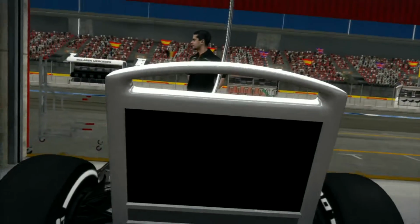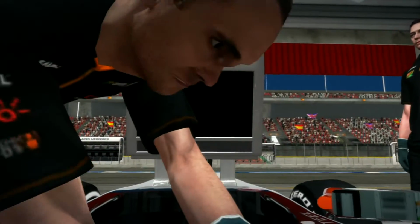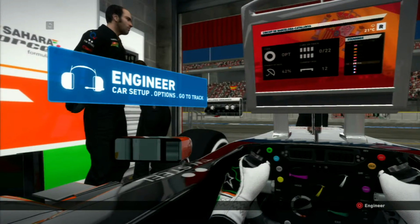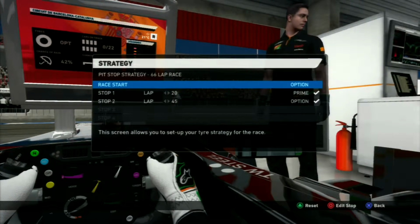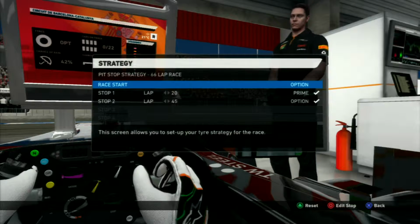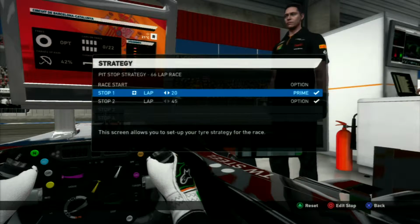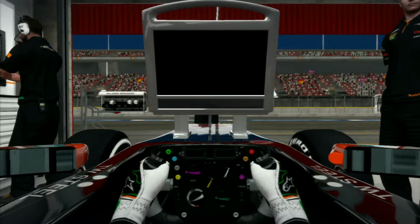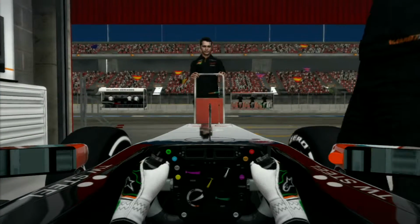And here we go. We're gonna get buckled in for the race, but first we're gonna check out the tire strategy for this race. Here we go. We're going to start on the option tires. We're going to go to lap 20 and then change to primes. And then on lap 45, we're supposed to change to options. But as you can see, there's a 42% chance of rain for this race, so I don't think we'll be having to worry about making our tires last that long.